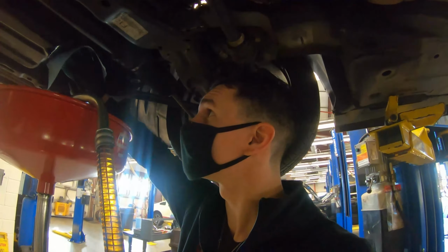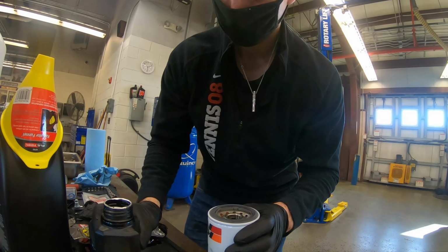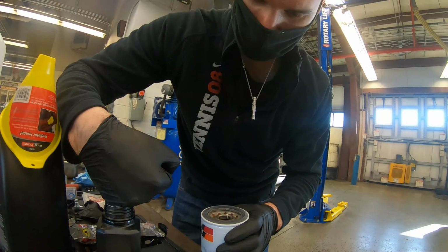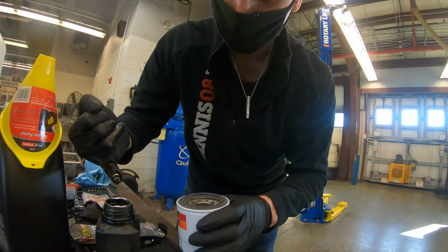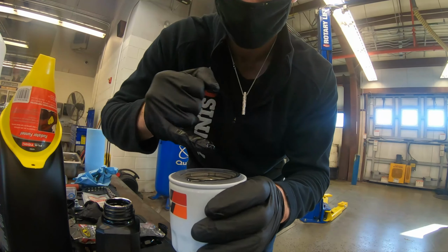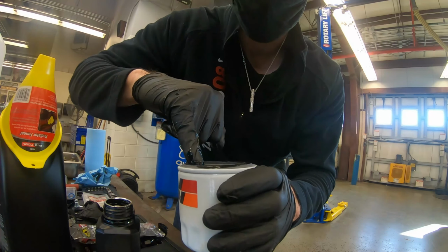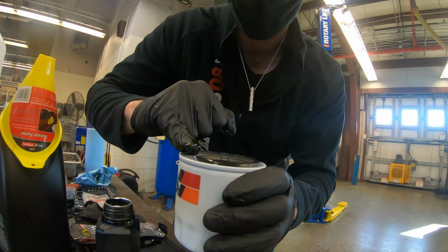All right, well, got it. This is what a brand new clean oil filter looks like. Yeah, dump some oil in it. You want to get a little bit of fresh oil on your finger and put it right around the rim of it. That's a good mating surface. You don't have to douse it in oil, just make sure you get it coated.